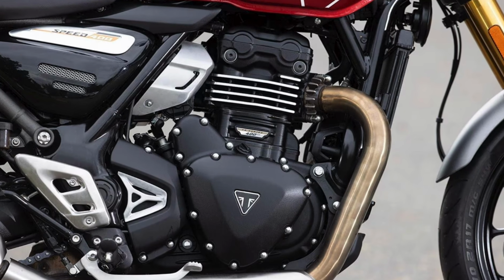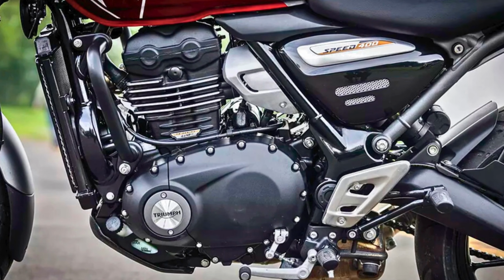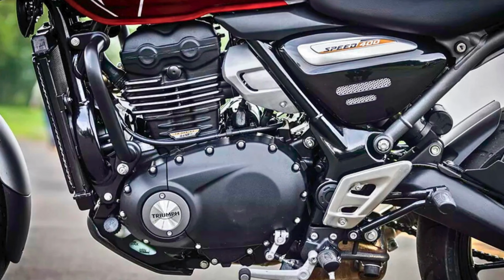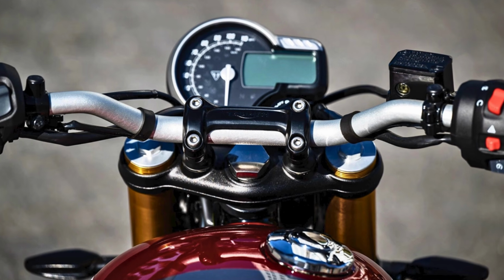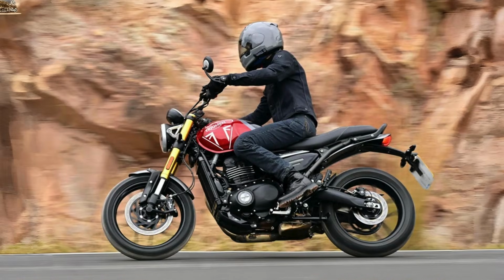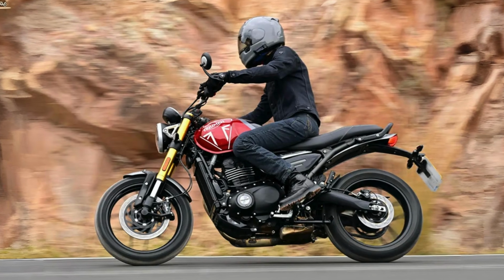The price is one of the key factors here. In the US, the Triumph Speed 400 starts at just around $4,000. That places it directly in line with many Japanese entry-level bikes, yet it brings a European brand name and design into the mix. Maintenance costs are also expected to remain manageable, with Triumph aiming to make this model a strong competitor in the budget-friendly segment.